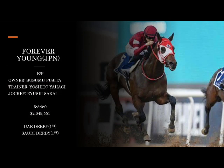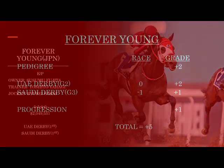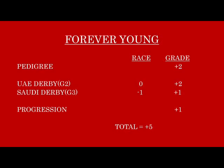Forever Young is our Japanese import. Now this one is very, very interesting because, of course, we're not overly certain who he ran against, and that's really the big thing. So class is going to reflect that. Pedigree-wise, he's got an excellent pedigree for 2 turns. We're not worried about that. He gets a +2. The Saudi Derby, I didn't think was much of a field, and it was a 1-mile race, so it gets a -1.